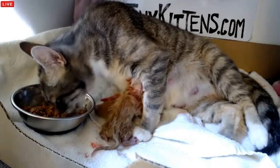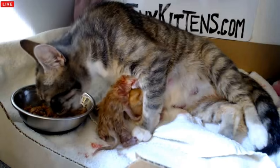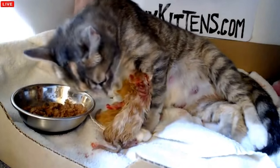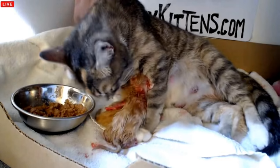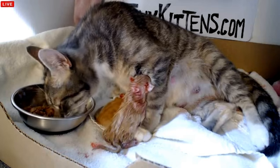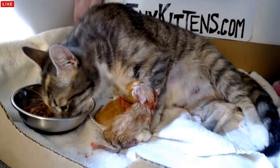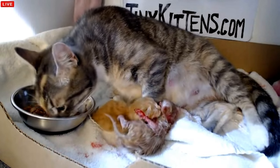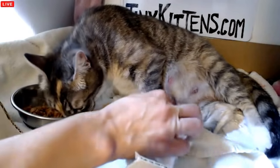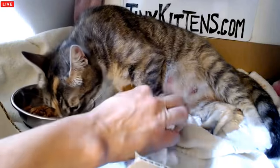Probably a little alarming to see blood on number two there, but again, that is just from the placenta, and she will get that taken care of when she has a chance. I can help a little while she's busy.